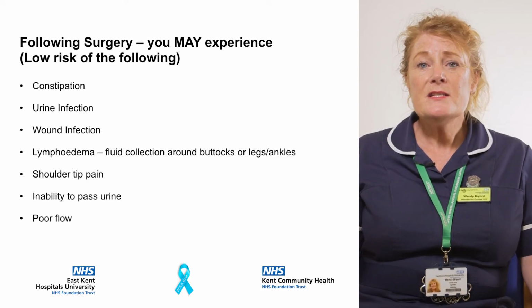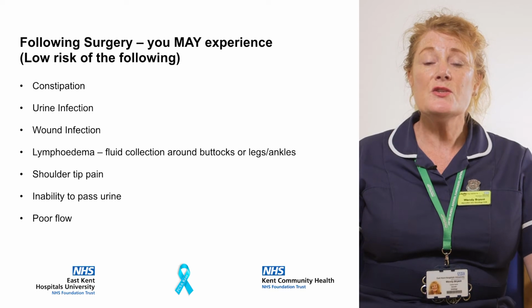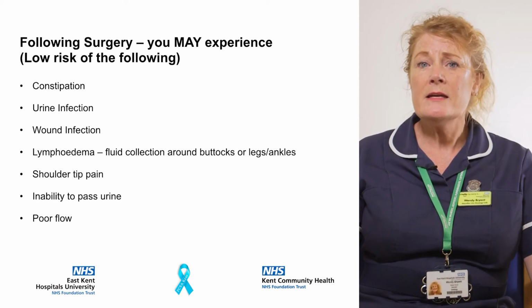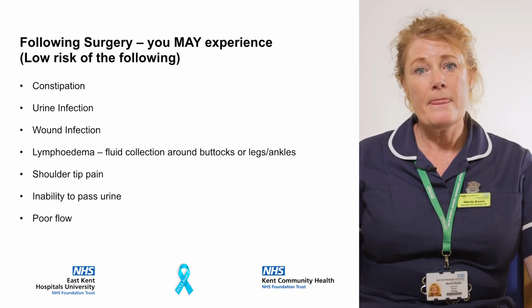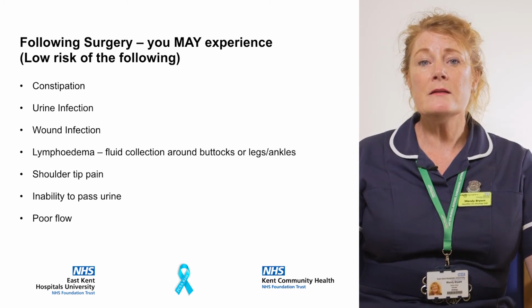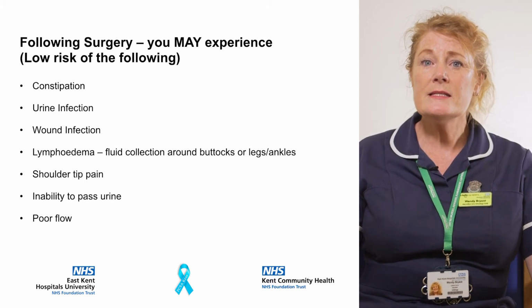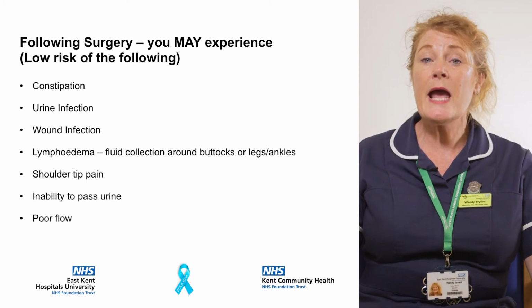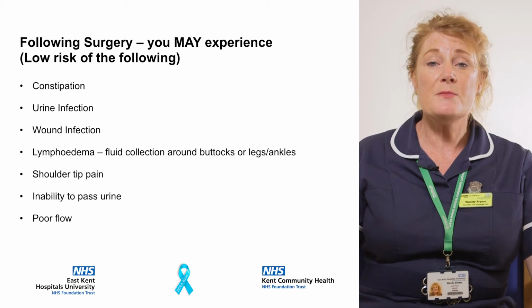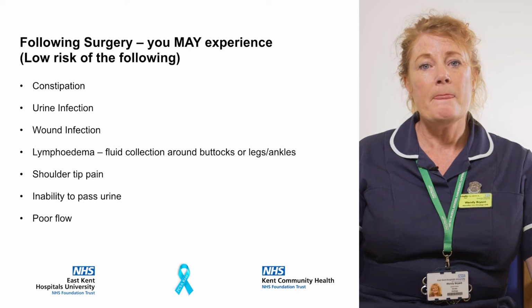Lymphedema. This is fluid collection around buttocks or legs and ankles. This can last up to 9 to 12 months and in rare cases is permanent. Shoulder tip pain, caused by compression of the phrenic nerve, a nerve in the upper chest compressed due to the head down position and inflation of the abdomen, causing referred pain. This usually resolves in a few hours.